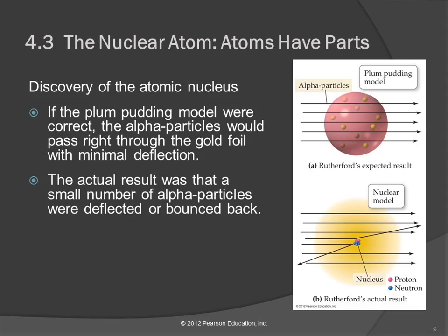This led to the discovery of the atomic nucleus. Because what did they expect to happen? Well, the model they were testing was this plum pudding model, where you've got these electrons and this positive charge. They were expecting those particles to go straight through, and most of them did. What they didn't expect was that some of them would bounce back.